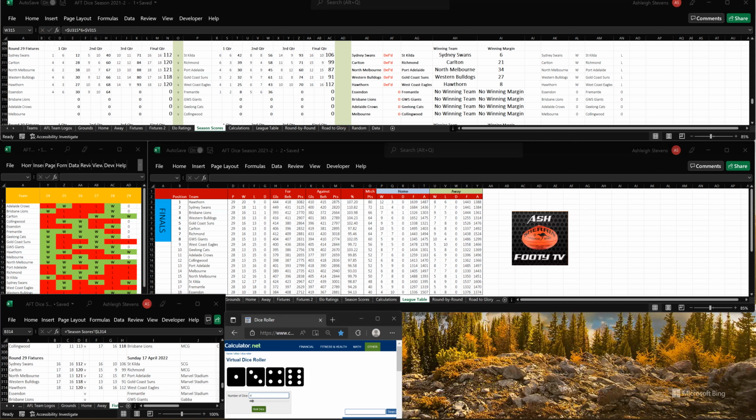Let's go to the third quarter. And Essendon have kicked 3 goals, 3. So that's 12 goals, 13:85. To Fremantle, 4-1. So that's 9 goals, 7:61. All right, Essendon are still up by 4 goals. Let's go to the last quarter.